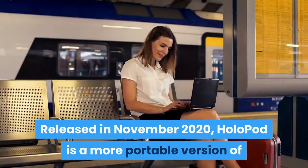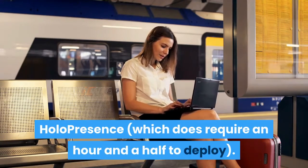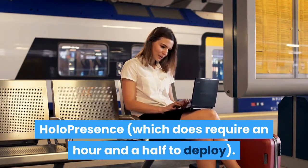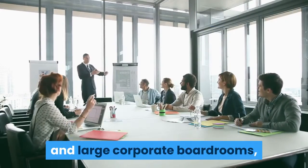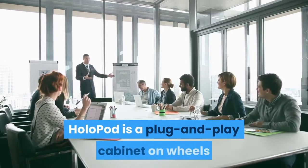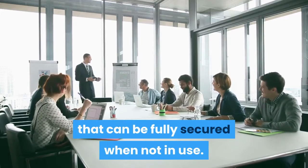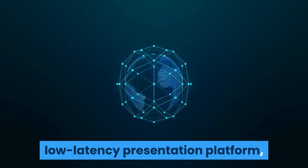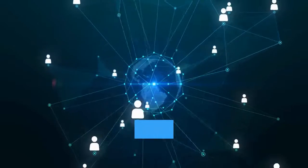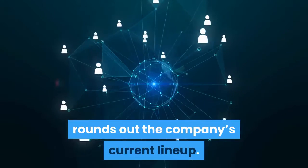Released in November 2020, HoloPod is a more portable version of Holo Presence, which does require an hour and a half to deploy. Designed for lecture halls, corporate training centers, and large corporate boardrooms, HoloPod is a plug-and-play cabinet on wheels that can be fully secured when not in use. Virtual Global Stage, VGS, ARHT Media's online, low-latency presentation platform, rounds out the company's current lineup.